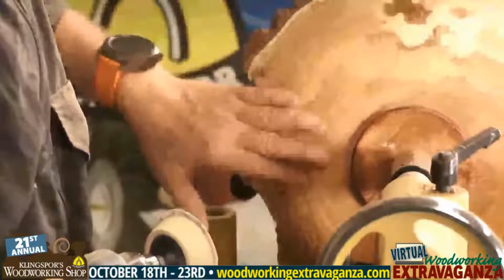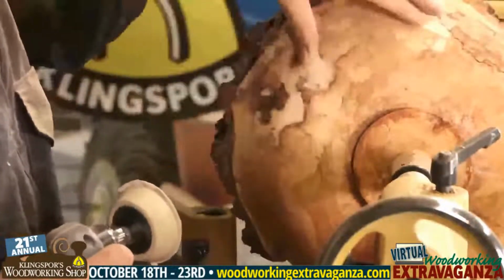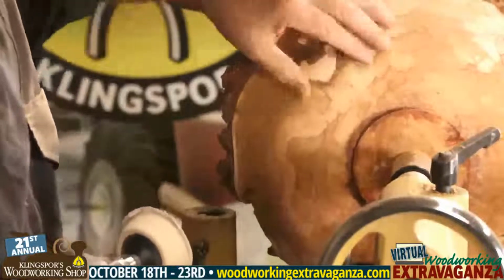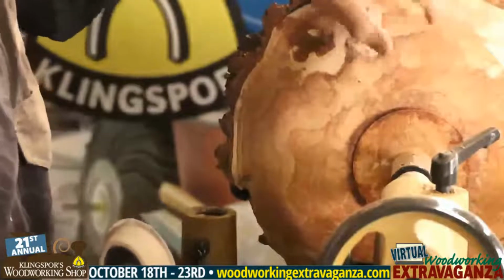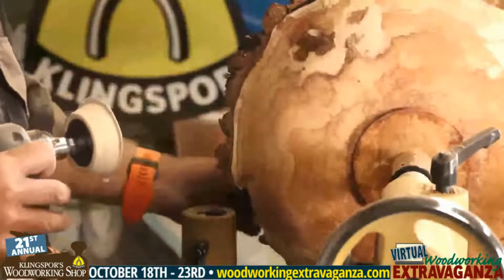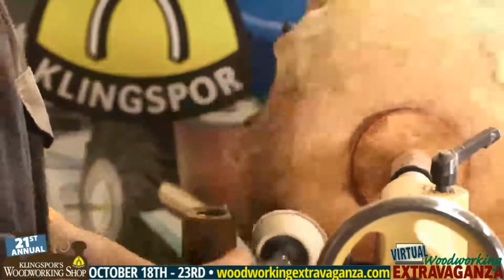As I said, we're not going for perfect right now, but we're trying to get as much of it as we can. So if we have to do any shaping or whatever different, we still have all this other stock here to work. There is a good little bit of tear out because it's where it's punky up in here. So we're going to have a good little bit of sanding to do. Just going back the other direction again.